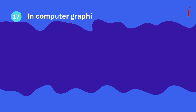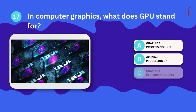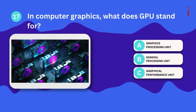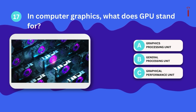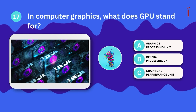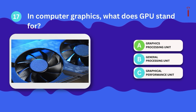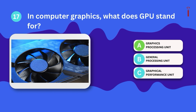Question number 17. In computer graphics, what does GPU stand for? A. Graphics Processing Unit. B. General Processing Unit. C. Graphical Performance Unit. Correct answer, Graphics Processing Unit.